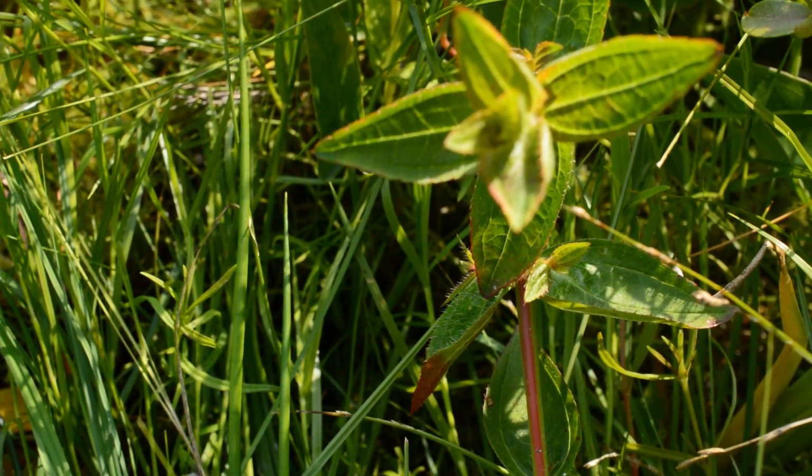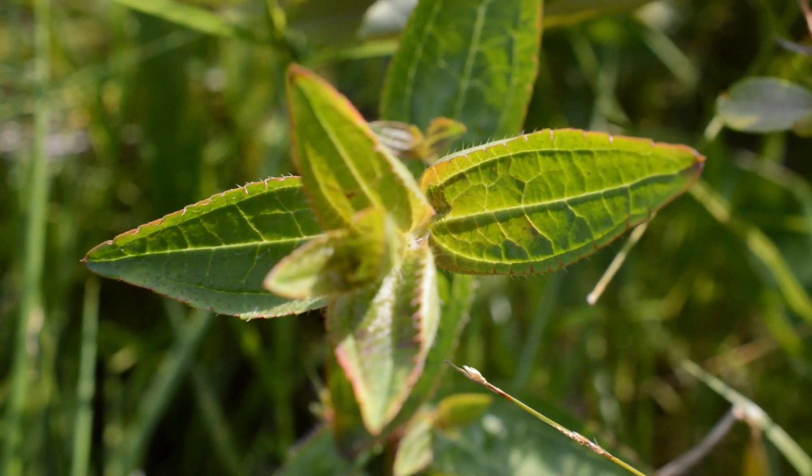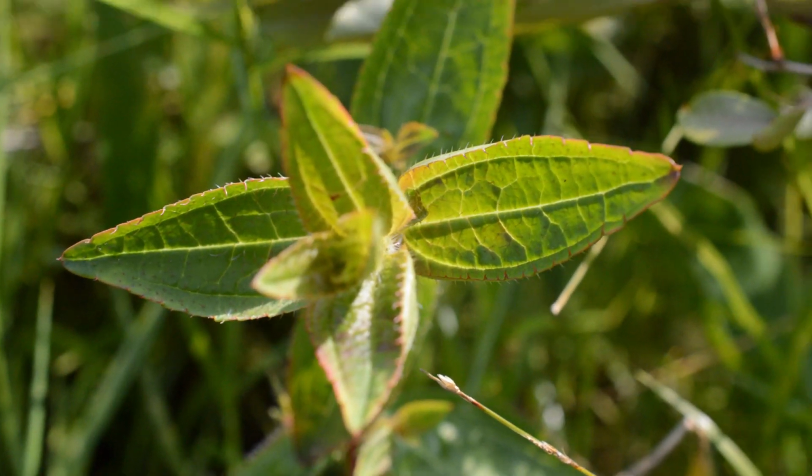Actually, I'm going to take a brief pause there because it just occurred to me that this thing's not on the macro mode. Okay, I'm not sure if that makes any real difference there, but there you go.